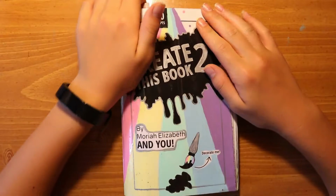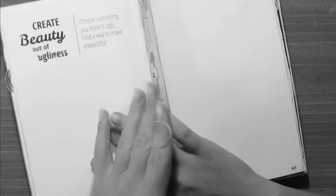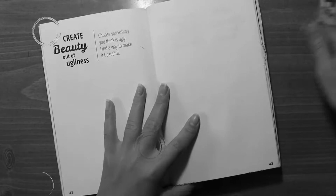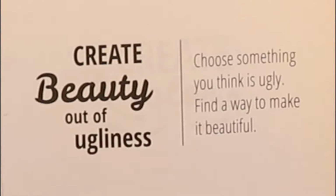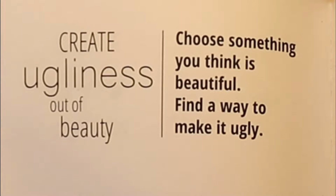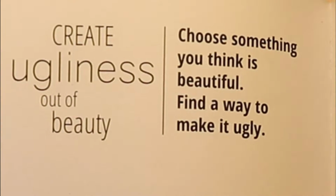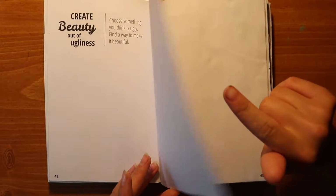But we are going to be tackling the last of the pairs of pages, the ones that are kind of together, which is sad. This is the last one. This is create beauty out of ugliness. Choose something you think is ugly, find a way to make it beautiful. And create ugliness out of beauty. Choose something you think is beautiful, find a way to make it ugly. So we are going to be doing both of these pages, so let's hop right into it.